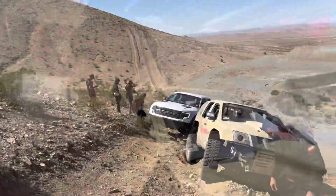Yay! So there you have it. That was basically our race. That turn that I went off on was super off camber. It wasn't very wide, and you really had to hug the left of the course on that spot. There were about 5 trucks and cars that went off. One went off right after us. I think that little line of cars that was coming up to that went off.